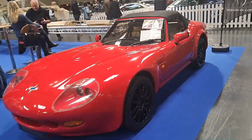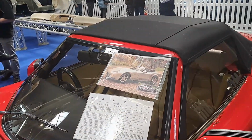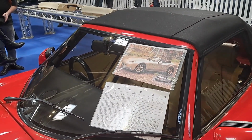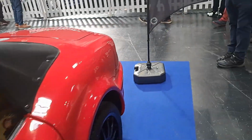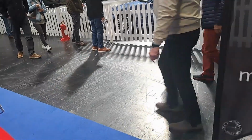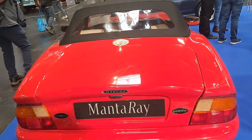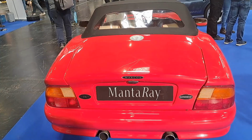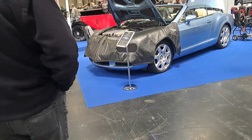A Manta Ray. 2 litre turbo to 4.6 V8. Can we see a plate on here? That might help out a little bit. No, V8S, okay. Right, let's move on before my ignorance is discovered.